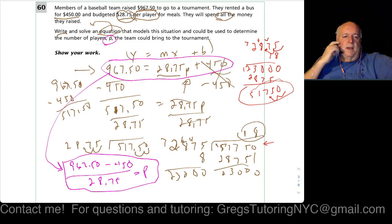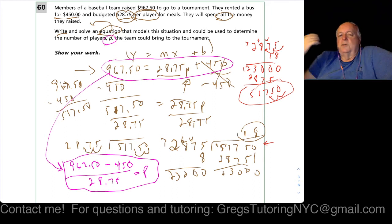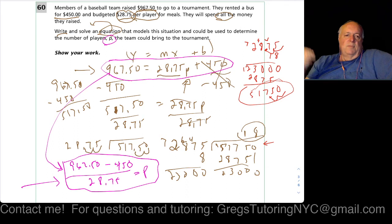Okay? And they also would have accepted it where if you had 967.50 minus 450 equals 28.75p. As long as you use p in the right context, it makes sense, right? And if you think about this purple one, that's easier for some of you to understand. The 967.50 was all the money that they ended up having. 450 is the bus. So that's not a per player thing. That was a constant thing they had to throw into there. All right.